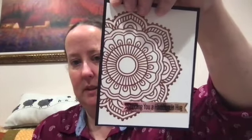Oh, this one's kind of cool. This changes. Hold on, let me see if I can make it work. I can't do this backwards. So this changes color behind it, behind the chameleon. So there's that one. I can put these all in the finished card box when I'm done with this.